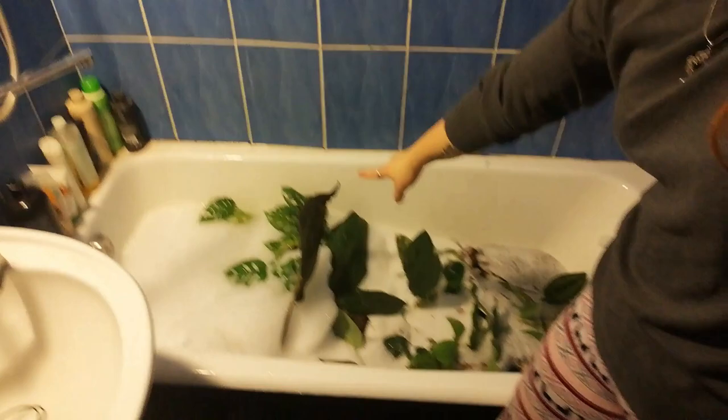So I probably will leave them in here for at least a couple hours. I'm not sure how I should keep all of them under the water because some of them just want, you know, to stay up. For example, this huge philodendron sleeve. So try to, you know, play around with them, make like a tiny puzzle and fit them all in one place. And then I'll be back.